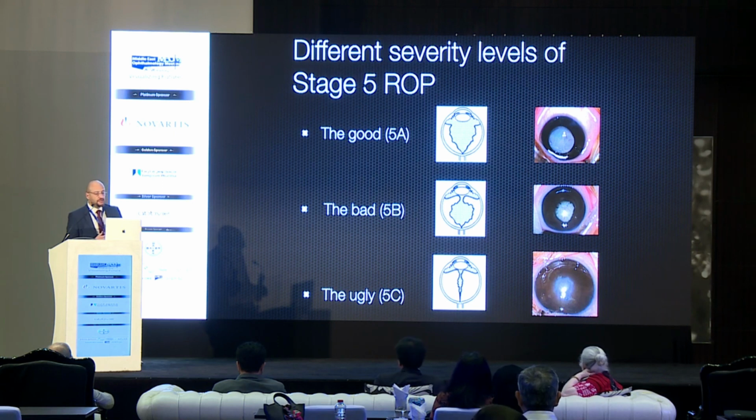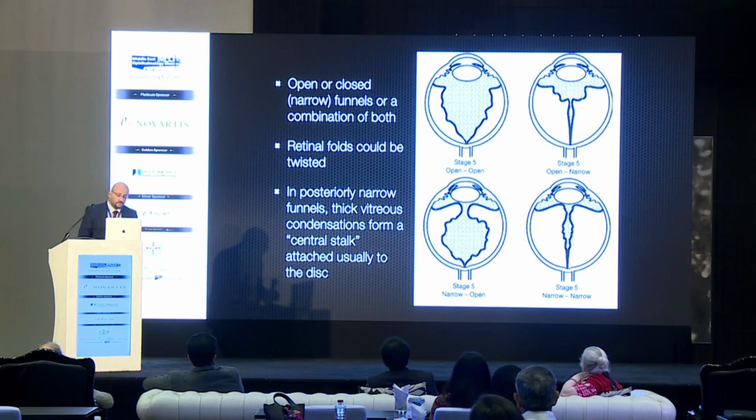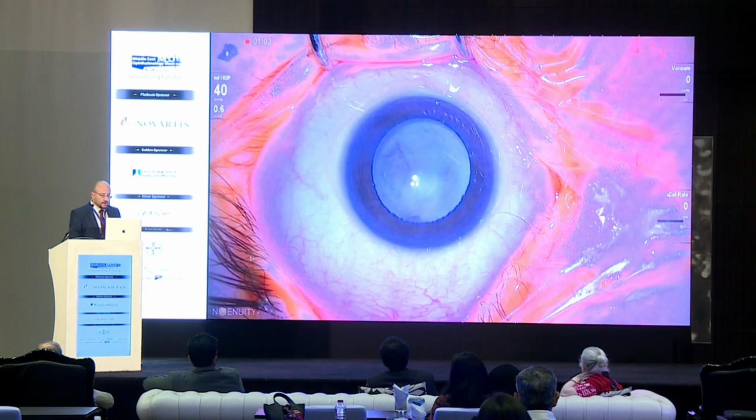So there are different severity levels of stage 5 ROP. I made this slide a bit earlier than ICROP 3, before the restaging of stage 5 ROP into stages A, B and C. 5A being an open funnel, 5B being a closed funnel, and 5C, the ugly one, with anterior segment abnormalities. So there are open and closed funnels, or a combination of both. Usually there are retinal folds that can be twisted around themselves, and in posteriorly narrow funnels, the thick vitreous condensation forms a central stalk attached usually to the disc. And this is important during surgery, to identify the central stalk and to remove it if you can. So let's go on with the surgery.